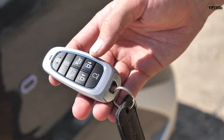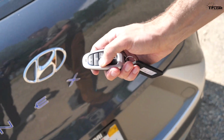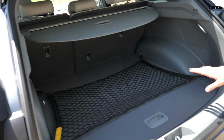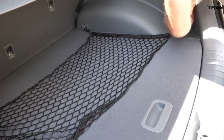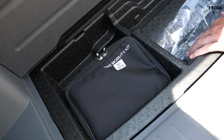To get into the trunk of the Nexo, I can either use a key or I can push a button on the car, and the power liftgate rises to life. And you do see the benefit of the squared off design because the trunk is positively massive. If I fold back this net, I've got another decent sized cubby in the rear.